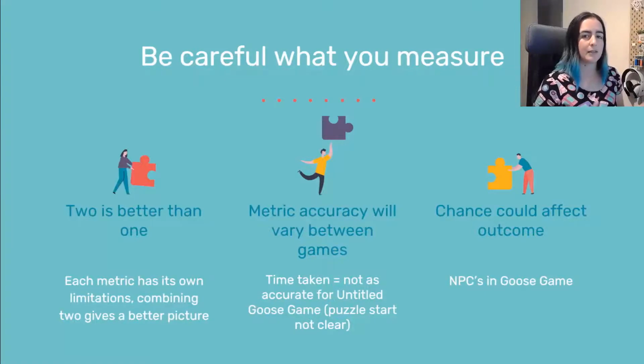We also found that metrics across different games had different levels of precision and accuracy. For example, time taken to solve a puzzle in Untitled Goose Game was much more difficult to measure, so would be much less precise and accurate than those measurements taken for The Witness and Bubba Is You.